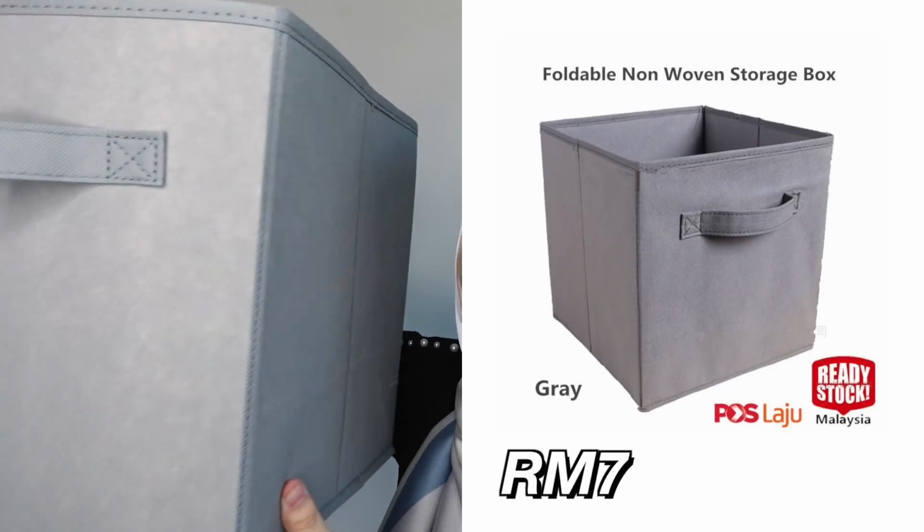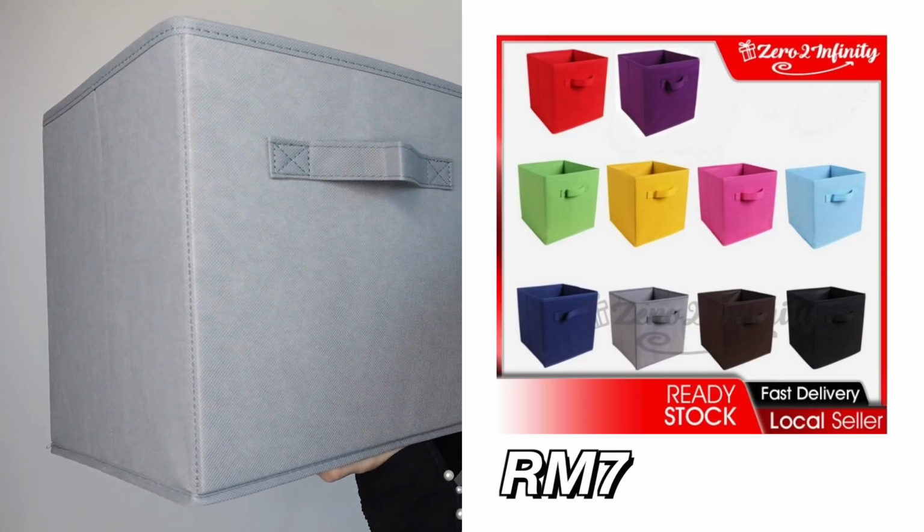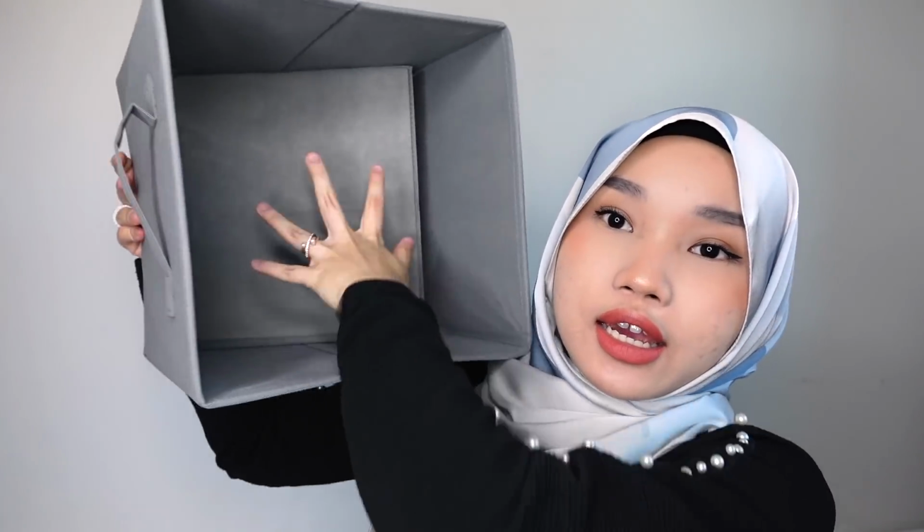Next, I got this cute box. This is one of my favorite purchases. It's very good quality and it's very, very affordable. It's very cheap. I got the one in gray, but they also have it in red, yellow, blue, brown, green, pink, sky blue, black, and purple. I bought 6 of these and I recently bought another 3. So this is how it looks like. I'm going to open one for you guys. It is foldable and you just pull it like this, and then it comes with this cardboard thing where you can put it inside like that. Super convenient. You can also bring this to your dorm, your asrama, because it's very easy to carry around.